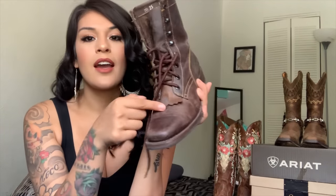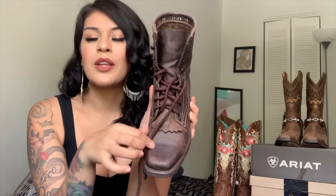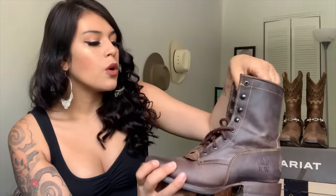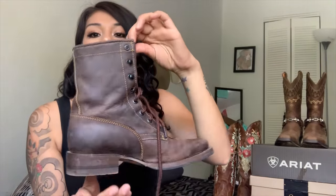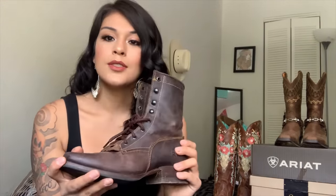They are a square toe, which I loved, and then they have the little cosita right here. I don't know what you would call that, but it gives you a good detalle when you put your pants over it. And so yeah, these are the lace-ups. You guys have probably seen these in a lot of my pictures. I love these. So that's those.